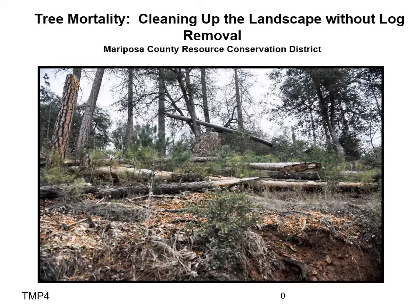The first presentation in the series is a brief introduction to the western bark beetle, the insect causing the tree mortality. The second presentation is residential hazard tree removal. This describes the operation necessary to remove dead trees from around houses. The third is full-scale logging operations with log removal out beyond residential areas. The fourth and last in the series is this presentation, cleaning up the landscape out beyond residential areas without log removal.